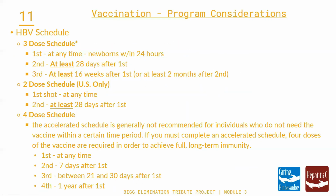Sorry about that. I didn't see a ton about the rationale behind this, but I do want to speak a little bit about this 4-dose schedule, which is an accelerated schedule that's generally not recommended for people, but it is appropriate for those who need to get a vaccination complete by a certain period of time. And so the 4 doses are needed to achieve this full long-lasting immunity.